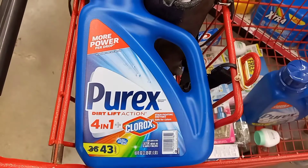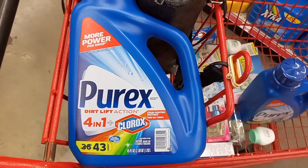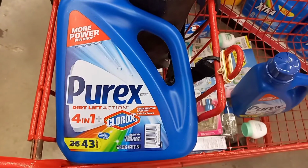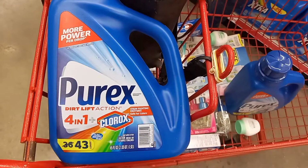Alrighty, you guys, and our last item for this first transaction is going to be 2 of these Purex. There is a $2.50 off of 1, which you can use 2 times, so it'll be $5 off, and these are priced at $5, so we'll make it 2 for $5 or $2.50 each.